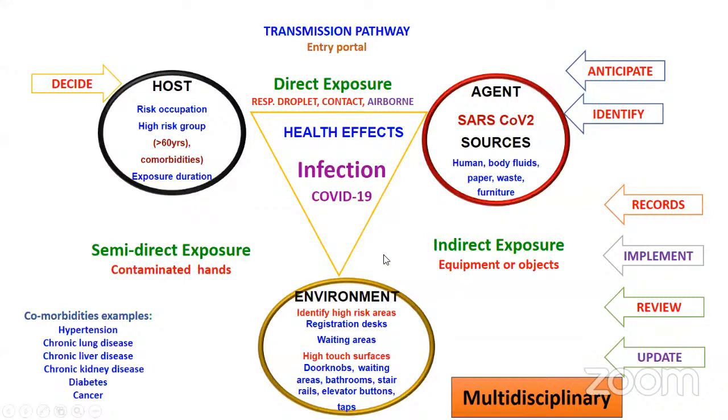So I just want to mention also that risk assessment requires a multidisciplinary approach.